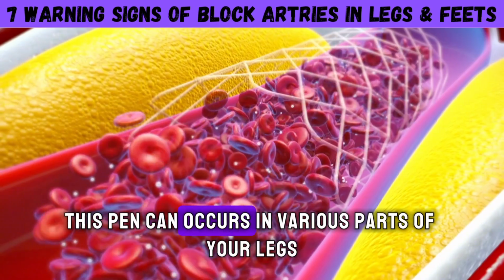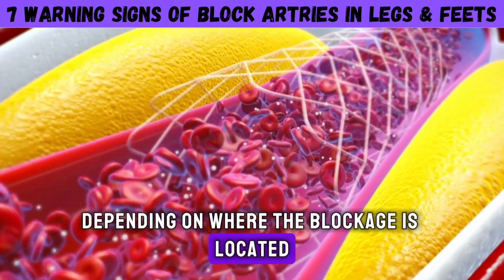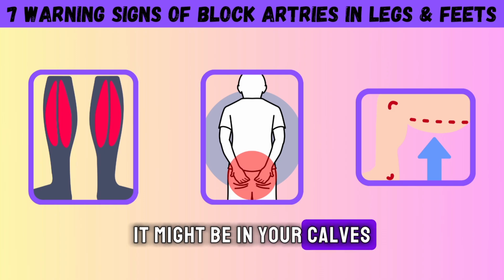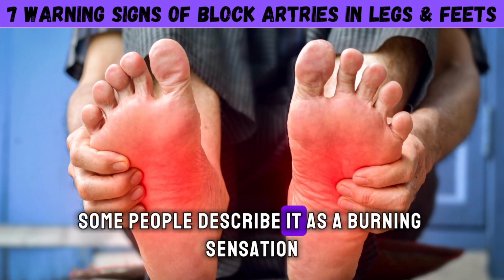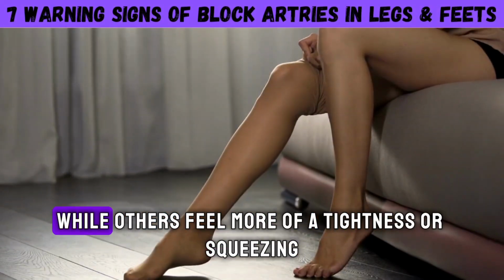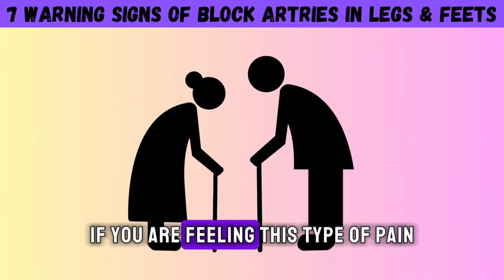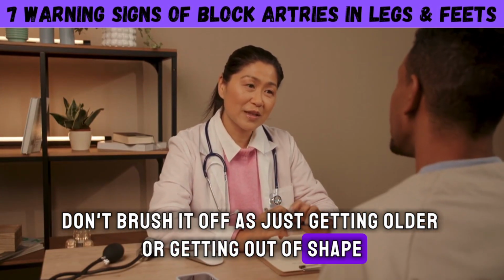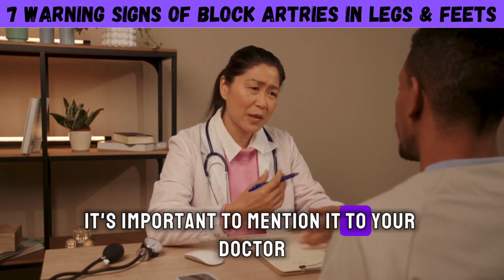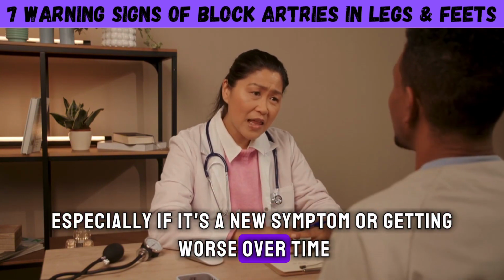This pain can occur in various parts of your legs depending on where the blockage is located. It might be in your calves, thighs, or even in your buttocks. Some people describe it as a burning sensation, while others feel more of a tightness or squeezing. If you are feeling this type of pain, don't brush it off as just getting older or getting out of shape. It's important to mention it to your doctor, especially if it's a new symptom or getting worse over time.